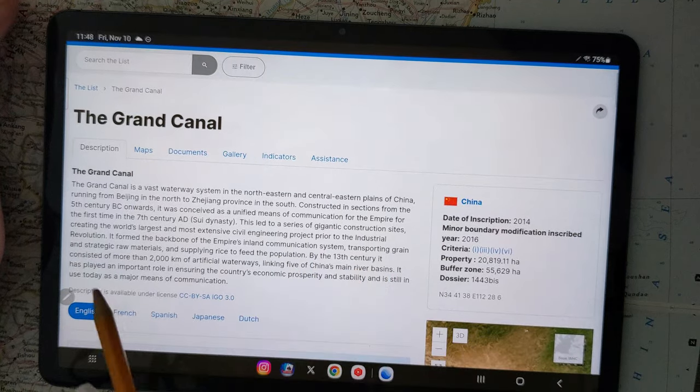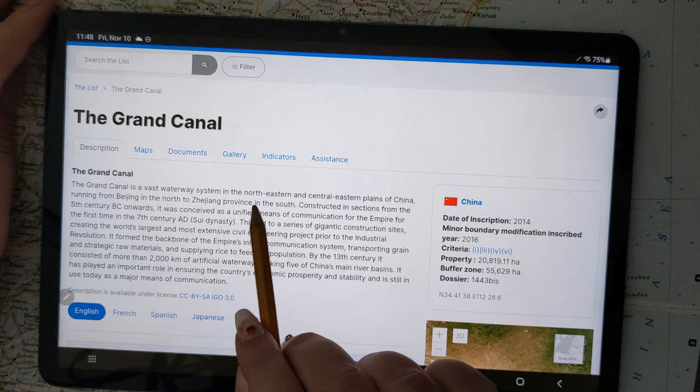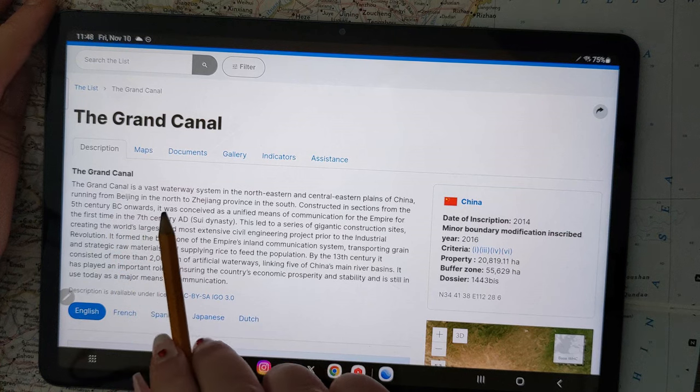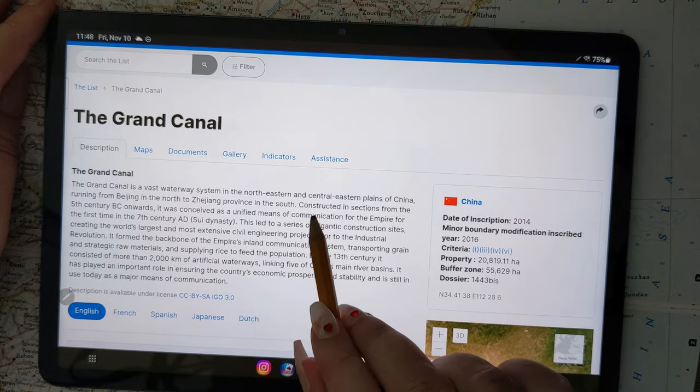Let's read about it. The Grand Canal is a vast waterway system in the northeastern and central eastern plains of China, running from Beijing in the north to Zhejiang province in the south.